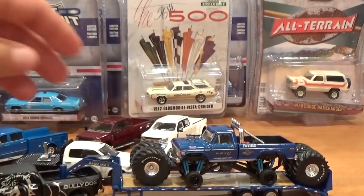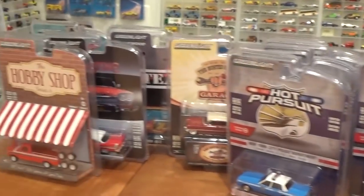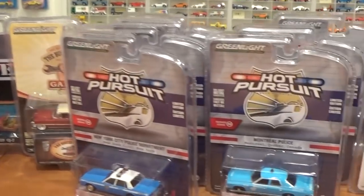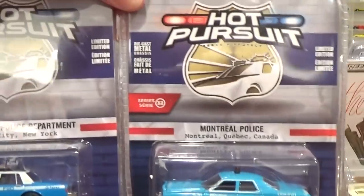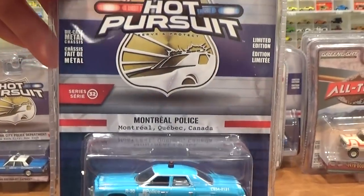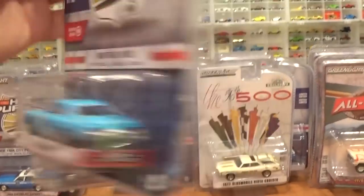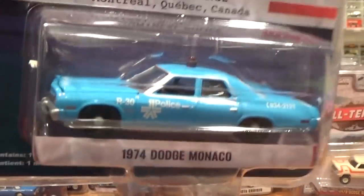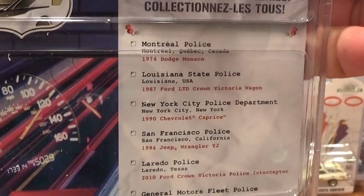Keep it clean. All right, let's look at a few more cars out of this huge lot I have for you. Because of the length of this video, I'm going to leave it to the Hot Pursuit cars. I had to get one of these cars. Oops, that's in the way. Montreal Police. This is from Series 23 of the Hot Pursuit. 1974 Dodge Monaco. I got two of those because I'm Canadian, so I got to have one of these cars.